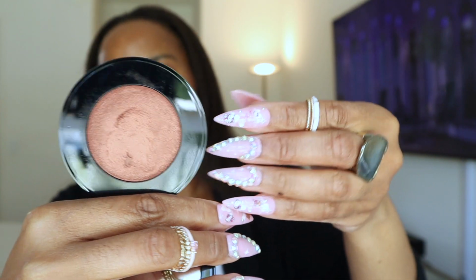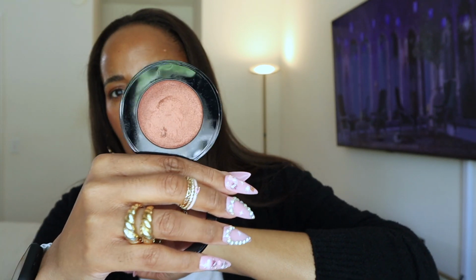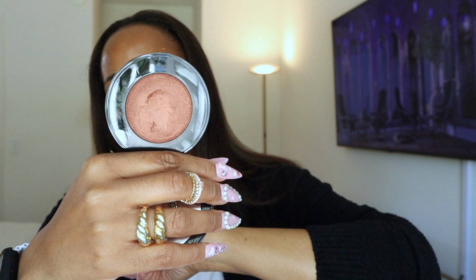So look at the shade. This is the true color, nice natural sunlight, of Bronzeglow. I cannot stop using this on my eye. Okay, this is the fastest one and done eyeshadow I have ever done, and I get compliments on it too.